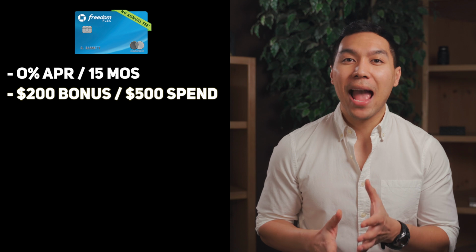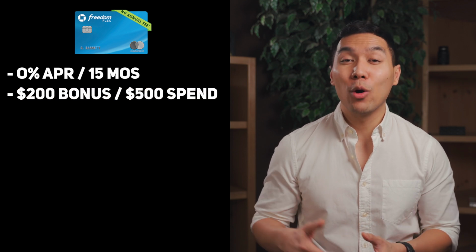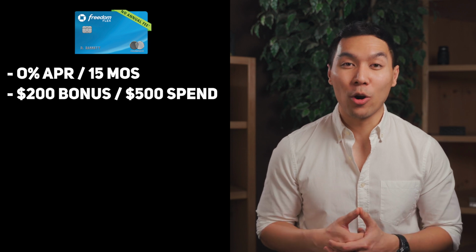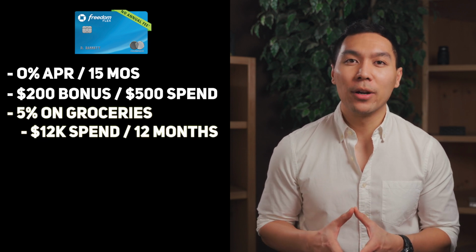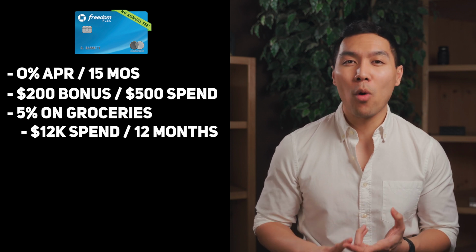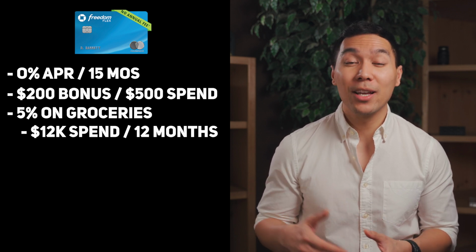So now let's go over all the highlights and the features with this card. With this credit card, you will earn a $200 bonus after spending $500 of purchases within the first 3 months of your account opening. So this comes out to roughly around 40% ROI. There's also another introductory offer where you can earn 5% cash back on grocery store purchases, not to include Target or Walmart, up to $12,000 spent within the first year.